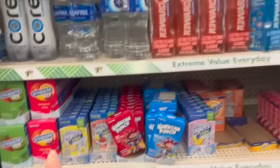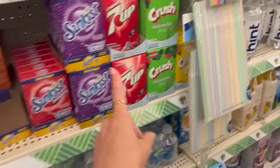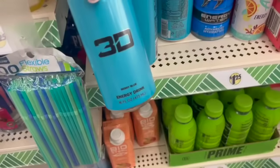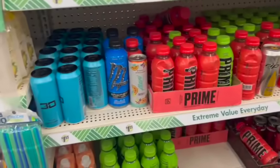You already know the drill. I love these for junk journaling. Let's see what other ones. I just found a bunch of these at Dollar General though, so I don't need any of these. Oh, look at this energy drink. Berry Blue 3D. That can's really cool, but like I said before, energy drinks kind of scare me.